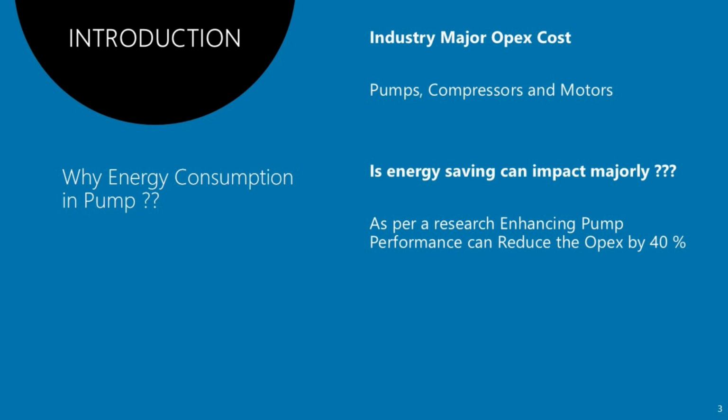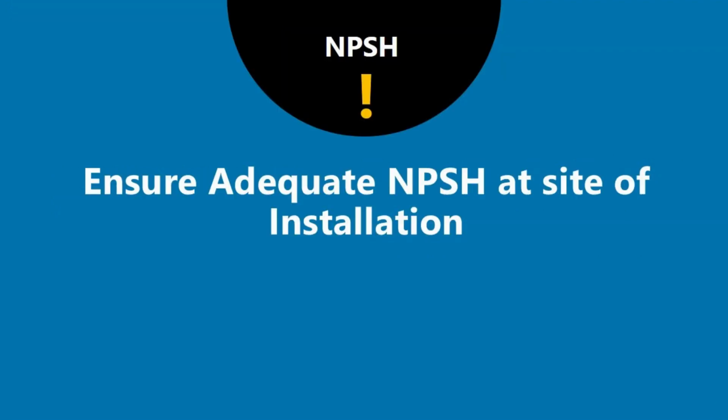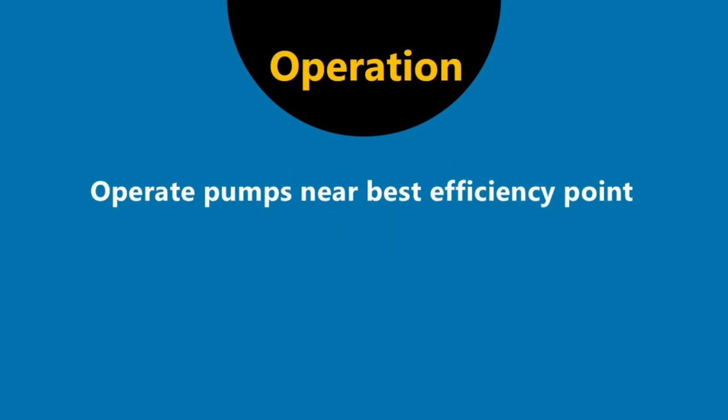Let's discuss quickly. Ensure adequate NPSH required and available at site before installation. The selector must try to match the user requirements using the system curve and select the pump which can satisfy the user needs as closely as possible. Operate the pump near the best efficiency point.